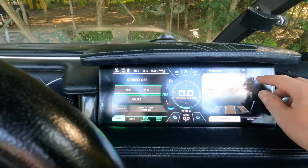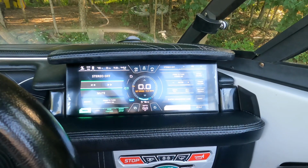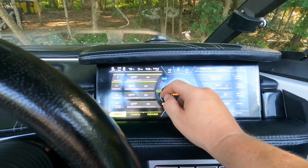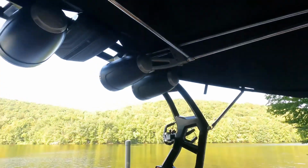So it's absolutely been trouble-free. We've had no issues whatsoever. You know, it's got all the standard stuff here. It does have the overhead lights on the speakers. It's got the 4 speakers.